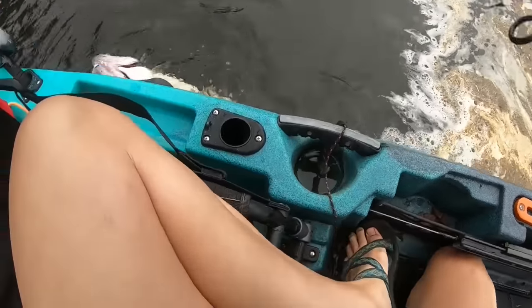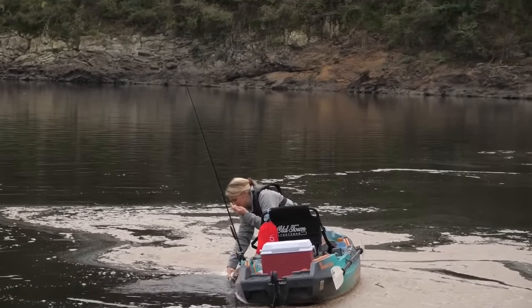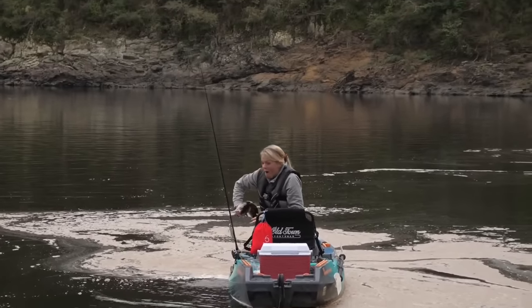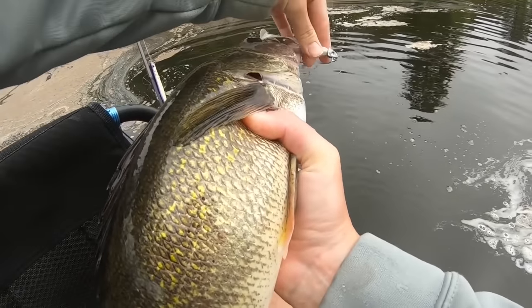Walleye! No. Don't shake. Oh my god! I got him! Oh! Holy cow!